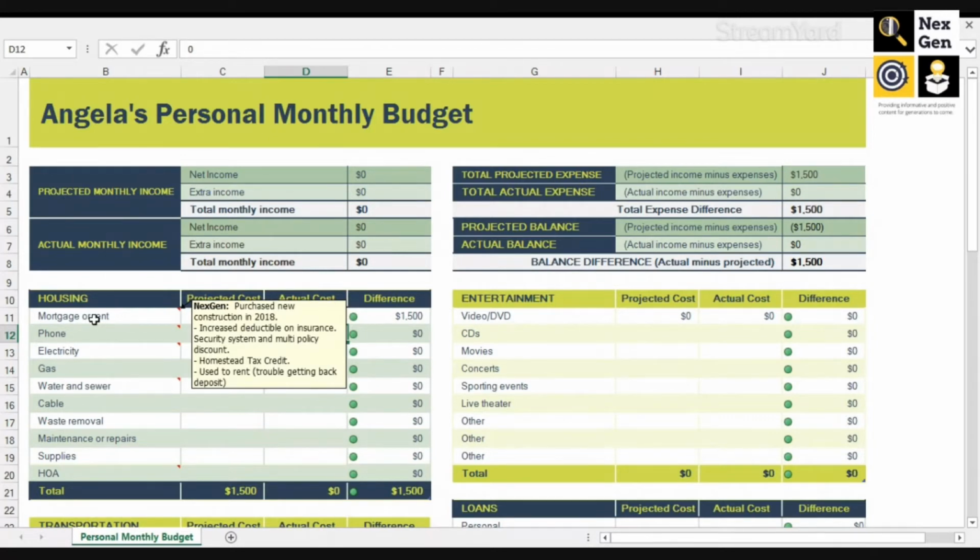The next thing she did was for the insurance, she looked for ways to reduce the homeowner's insurance. So she made sure she had a security system, and she had what we call a multiple policy discount, which means she used this insurance company for her homeowner's insurance, and she uses it for her auto insurance. So she was able to save some money there. Additionally, for the taxes, the state of Maryland has what they call a homestead tax credit for your primary residence. So she looked into that, and she took advantage. So that had her taxes go down, and with the other adjustment, her insurance went down.